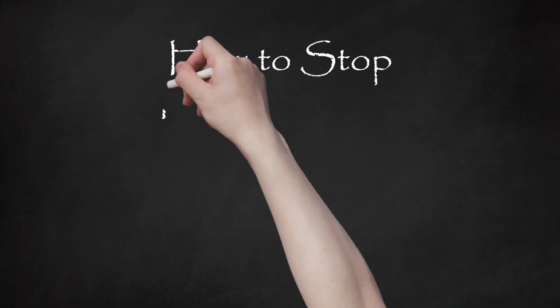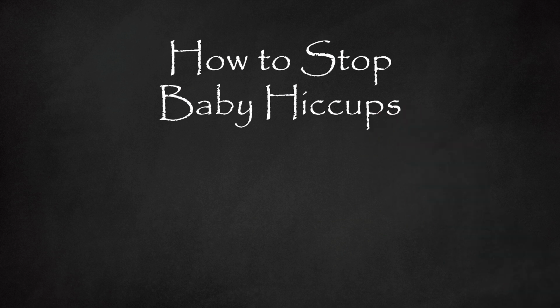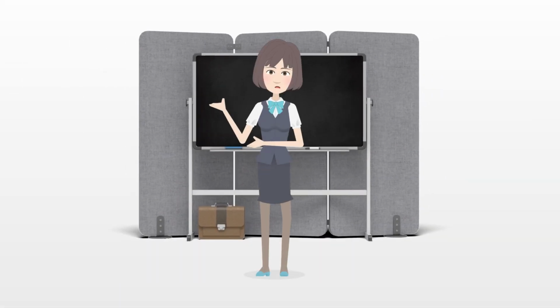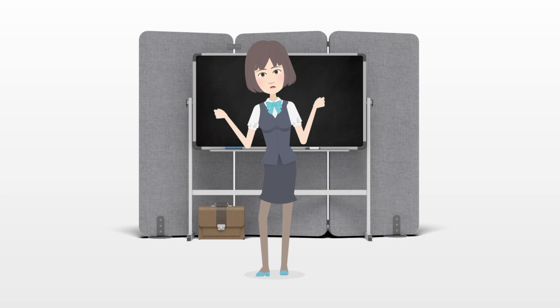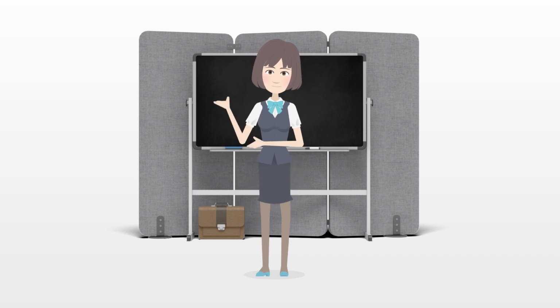How to stop baby hiccups. Your baby is hiccuping. This is very common, and it may bother you more than it bothers your baby.